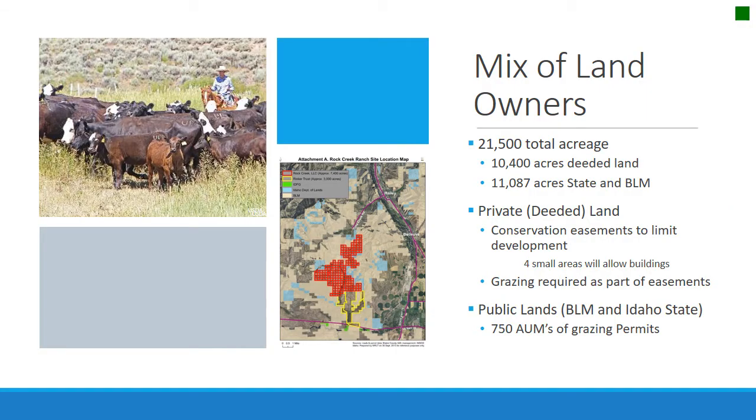Another interesting but not unique, very common situation in Idaho is that it's a mix of land ownerships. It's a 21,500 acre ranch. 10,400 of those acres, a little less than half, is deeded acres, meaning that it's owned by someone. In this case, it was owned by the Rinker family, and I'll give you a little insight on how that was transferred to other people.